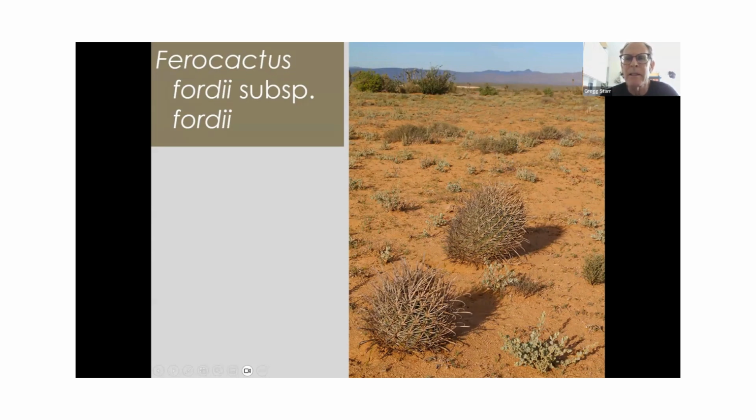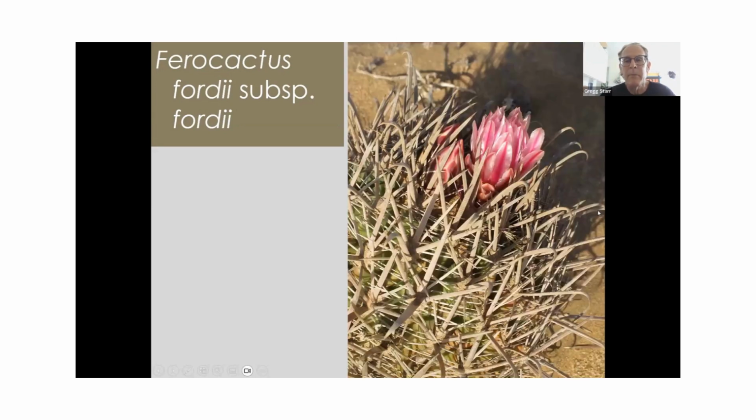And then in the background, you can see Yucca valida growing very tall back there. But these low-growing Ferocactus, again, are kind of hard to spot from the car because they're so low and blend in very well with the surrounding vegetation. They have similar flowers, that really gray spine color, and then the pinkish-purple flowers. And they bloom, again, I've seen these mostly in the springtime. So I think this was an April shot when I saw these blooming.